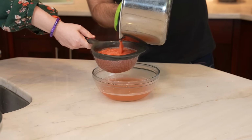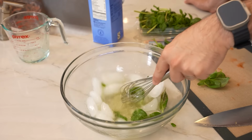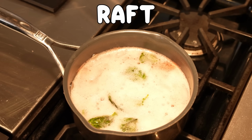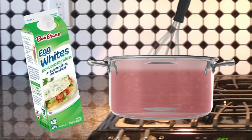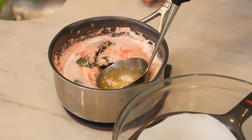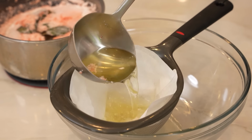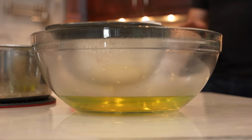The tomatoes, on the other hand, needed one more step, building a raft. And that's not a colloquialism either. It's literally called a raft. The process involves stirring in egg whites to the tomato soup, which creates a natural filter, trapping impurities and other things in the liquid. The whites cook in the heat and rise to the top, and what's left underneath is clear, tomato-flavored liquid.